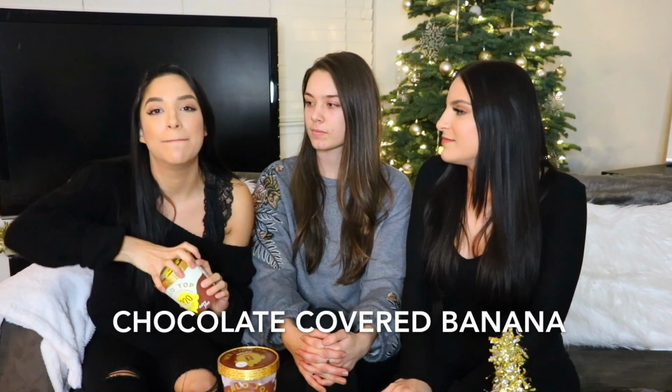All right, so let's just start with the one I have in my hand. This is the chocolate covered banana. It's only 320 calories. It's dairy free, it's soy free. Ooh, this looks so whipped. Oh my gosh, you guys, I am so excited to try this.